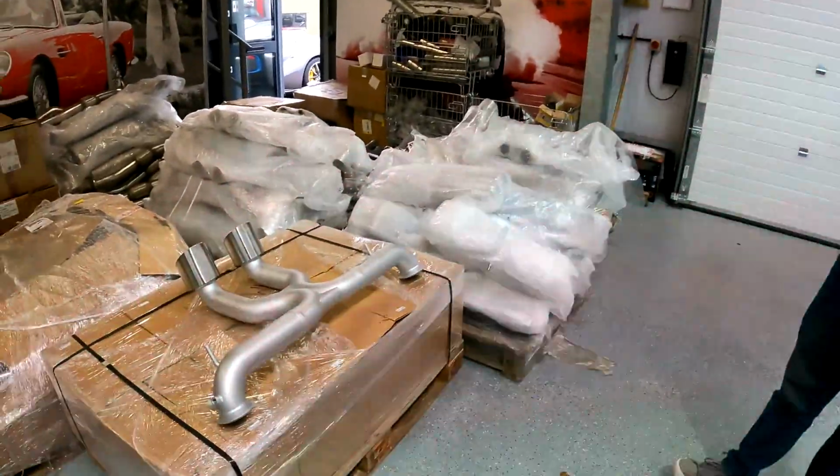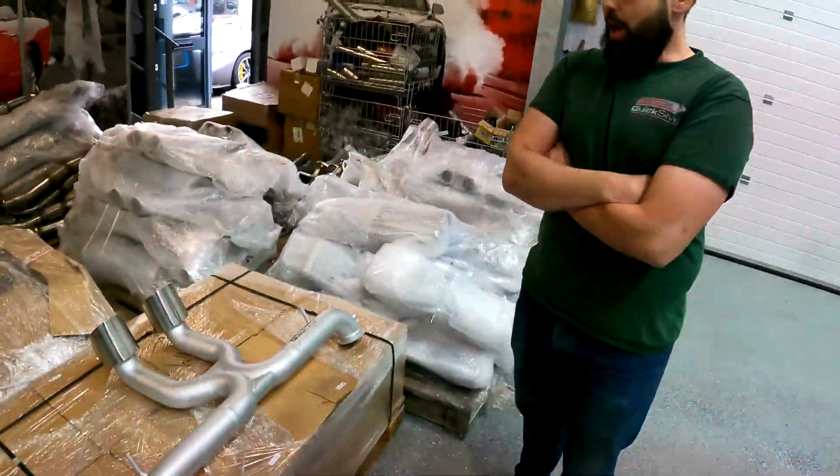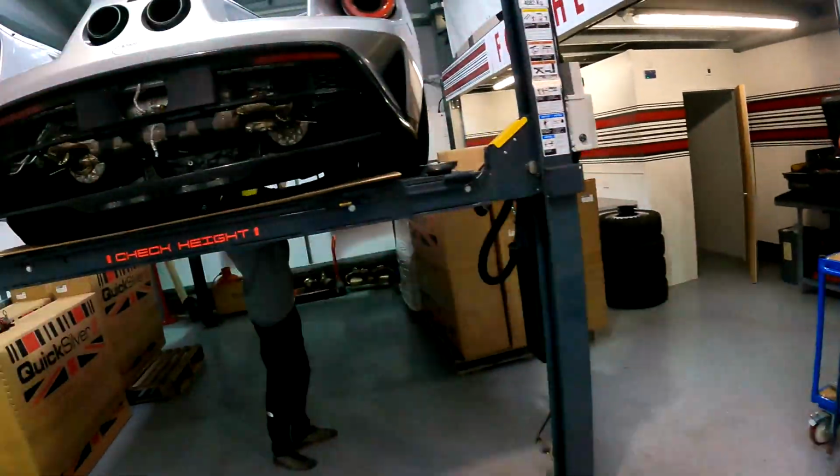Why are people choosing our system over the competitor systems? Well, for starters, competitor systems, including the Akrapovic, unfortunately, are showing signs of quite fast decay and wear, and they're just not lasting as long as a customer would like them to. So we've come up with a solution which will absolutely blow it out of the water and will last, well, we hope indefinitely.